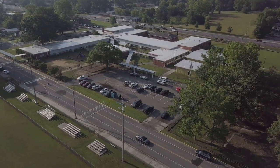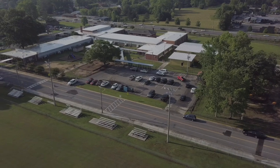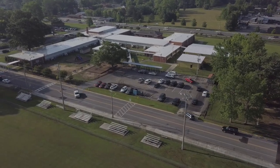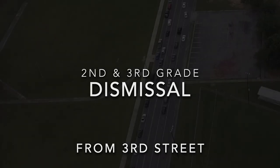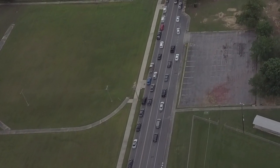After dropping off your student, parents will turn left out of the parking lot back onto 3rd Street. Parents will not be able to turn right. Drive back to the intersection of 3rd Street and McNabb Road. Parents will turn off McNabb Road Southwest onto 3rd Street.